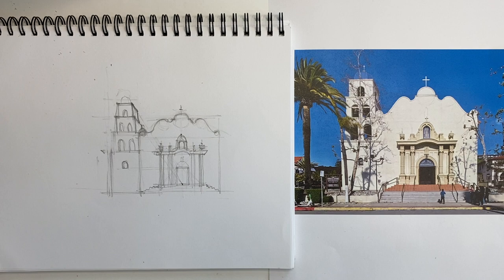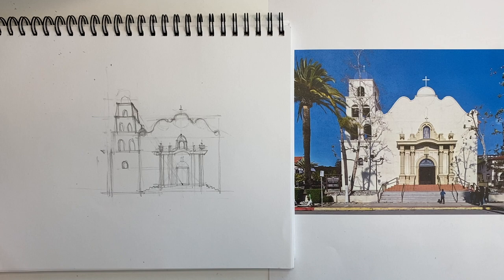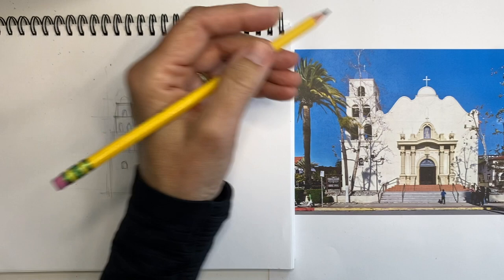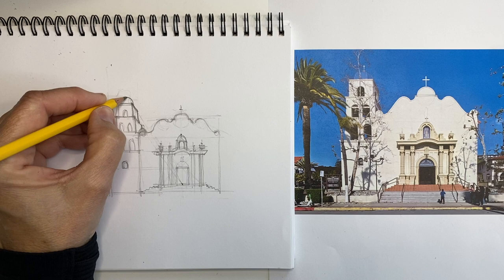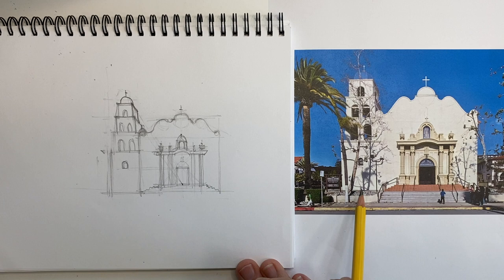All right, the top of this is a half round. That dome is like a half of a ball. When they built it in segments. We can sketch our half round like that. It's got a cross on it. Okay, what else before we start inking?